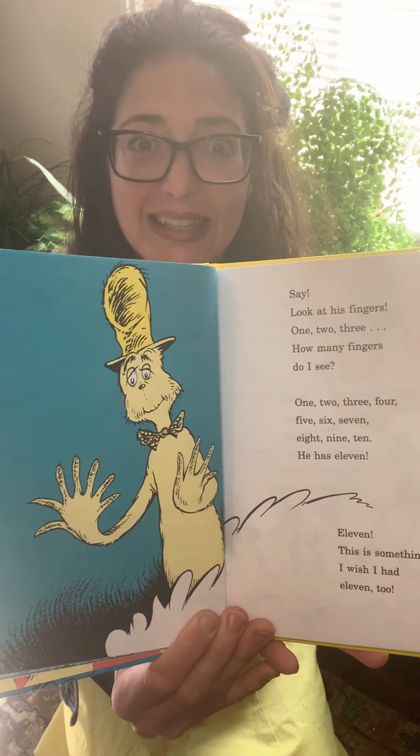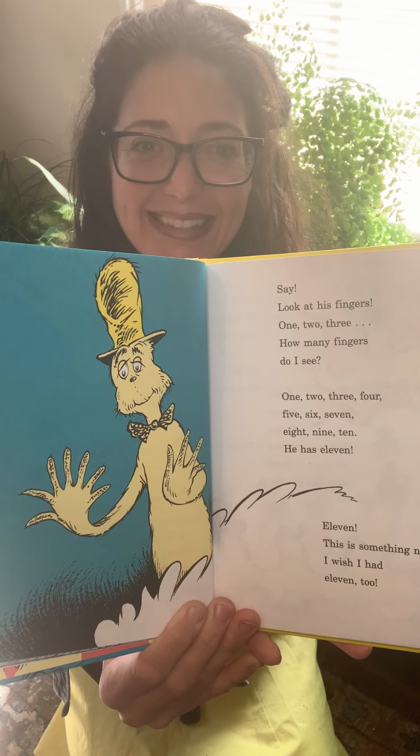11? This is something new. I wish I had 11 too. He has 11 fingers? How many fingers do you have?